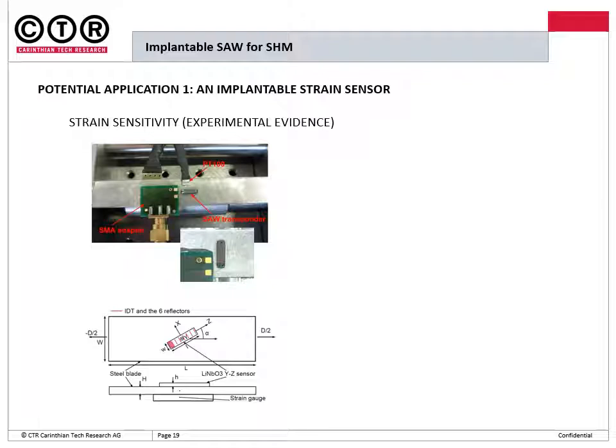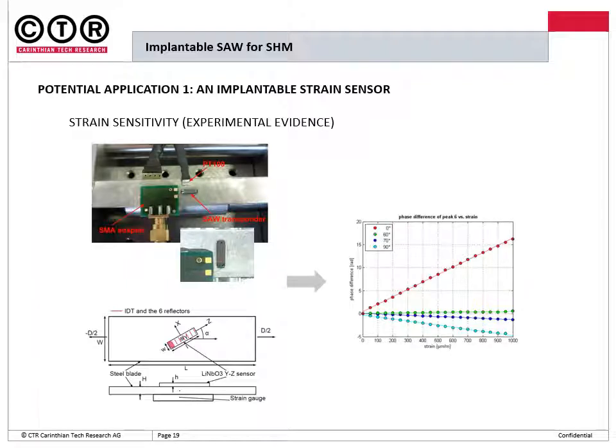To show you what happens when you mount such a device on a deformable blade, this is what we did here. We glued the sensor on a strain blade, and we checked what happens versus applied strain. You can see on the right that the sensitivity is very linear over a very wide strain range, from 0 to 1000 ppm. You can also see that the sensitivity changes with the angle. This is due to the anisotropy of the crystal, and it also shows that you can use this anisotropy to adjust the sensitivity of your device according, for instance, to the application you are targeting.